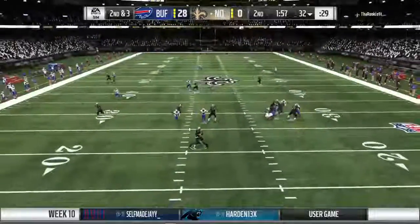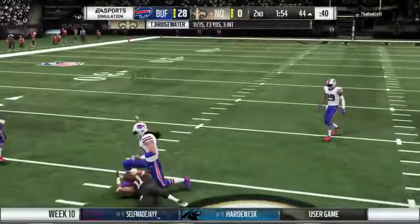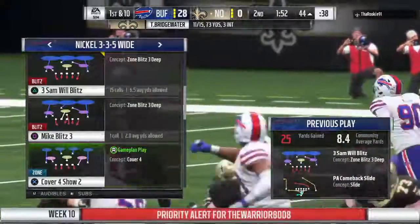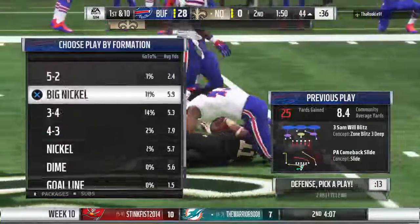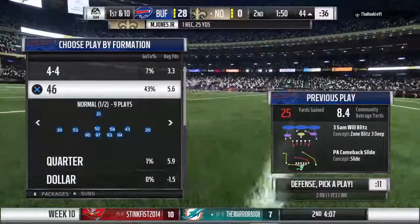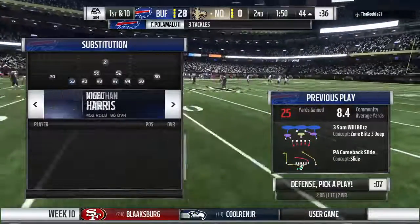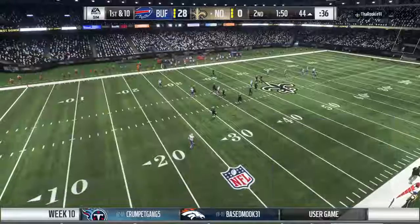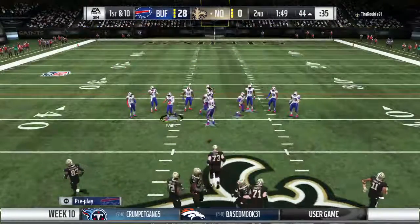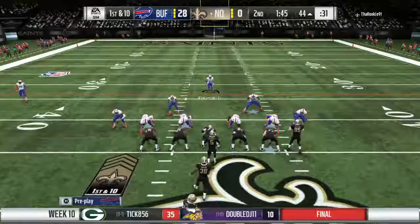Bridgewater now on 2nd down. Completing it here to Marvin Jones. And they're going to have this across midfield and inside the 45. A really nice gain of 25 yards. This offense finding its legs now. Here's another 1st and 10.